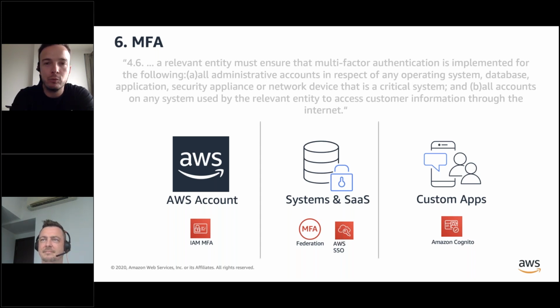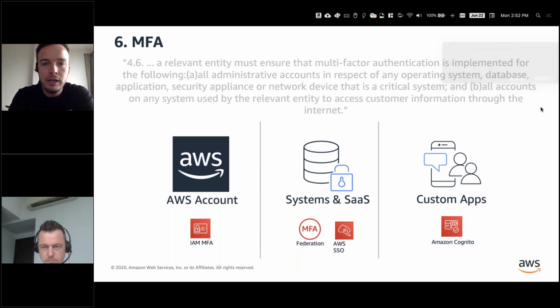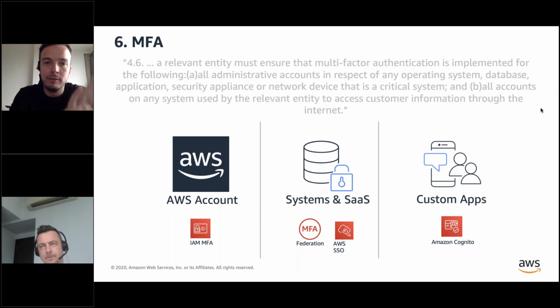Just conscious of time, I don't want to spend too much time on this actual control objective, but what I do want to say is that we broadly see a need for multi-factor authentication across your AWS environment in 3 broad categories. The first one is your actual AWS account itself, and I said at the start how important it is to make sure that both your root user, but also any other IAM users that you have, are protected using AWS multi-factor authentication. We do support both virtual tokens and hardware MFA tokens.